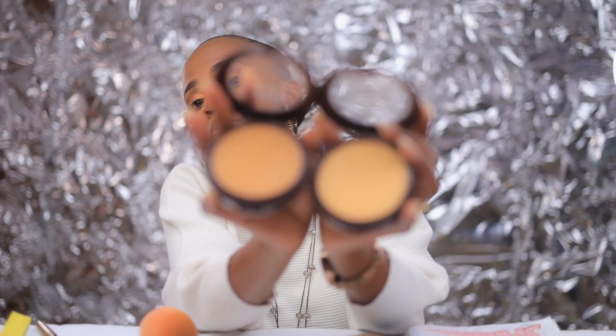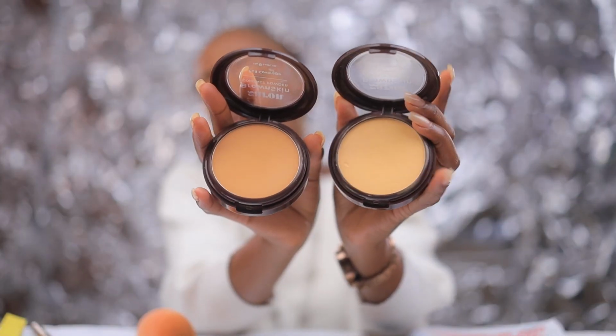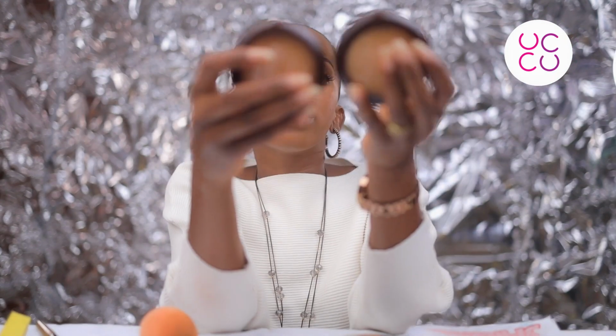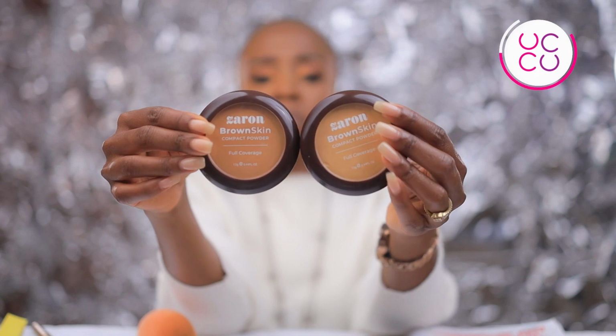You can see them. I bought two shades. This one is slightly lighter than this. They're all by Zaron, and the shades, one is Ray and one is Biscuit. Ray is the lighter one. So the same way I put the lighter product under my eye, and it was just slightly lighter, I will still go over with the same product, Ray, using my blender, and apply under my eyes.